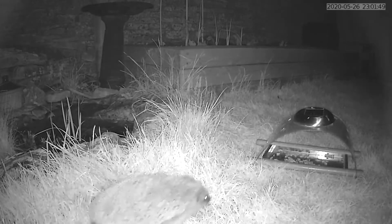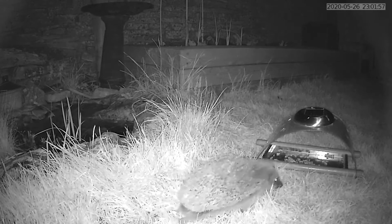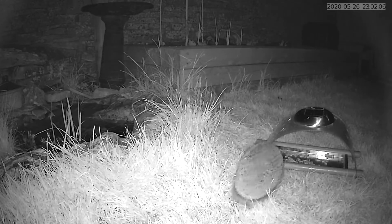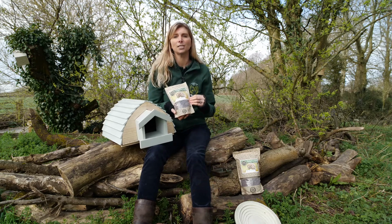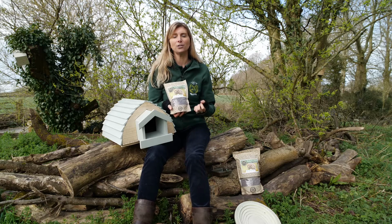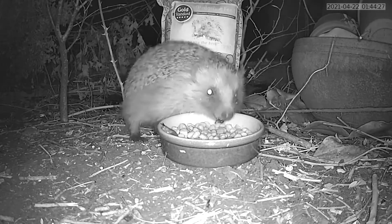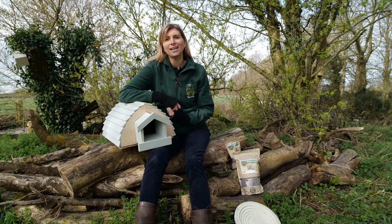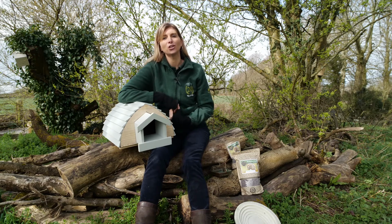But it's really good to top this food up because hedgehogs need a huge amount of energy every day. So using a hedgehog food, such as the Cotswolds Granary food, which is a really high quality premium food that's protein rich, it's a really nice supplement to their diet, so you can ensure that they're getting everything that they need. Ensuring that there's a clean supply of drinking water for your hedgehogs will set them up in good health.